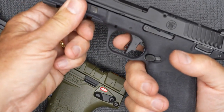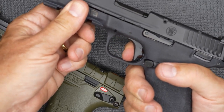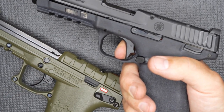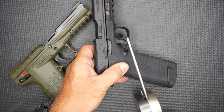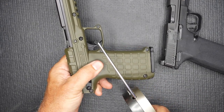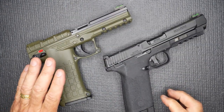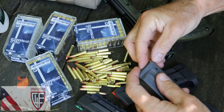With the Smith & Wesson, we have our take up right here, a little more take up, and then we have a very crisp break. I would say that the Smith & Wesson break is more crisp than the Kel-Tec, but still two great triggers. Trigger pull weight with our Lyman trigger gauge with the Smith & Wesson, 3 pounds, 7.8 ounces. With the Kel-Tec, 2 pounds, 4.5 ounces. And it's coming in at around the 2 to 2.5 pound mark. So we have a lighter trigger pull with the Kel-Tec, but we have a better break on the Smith & Wesson.